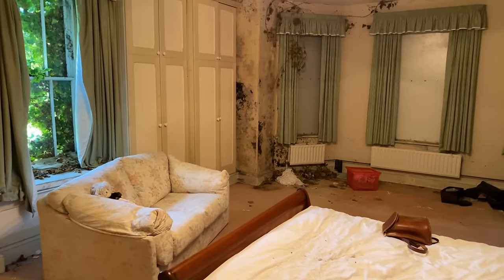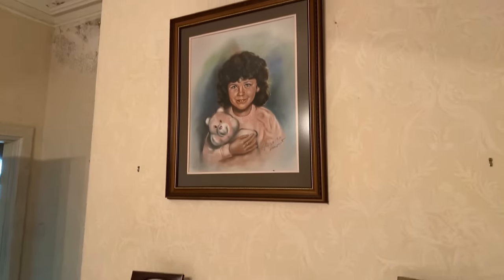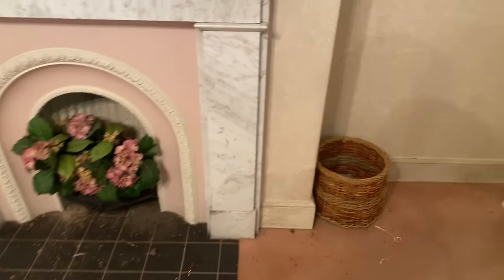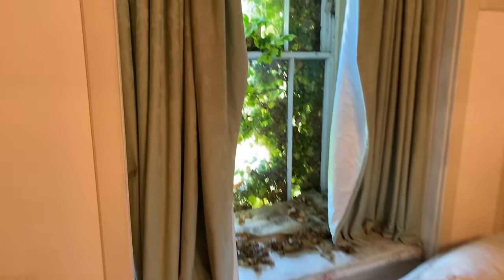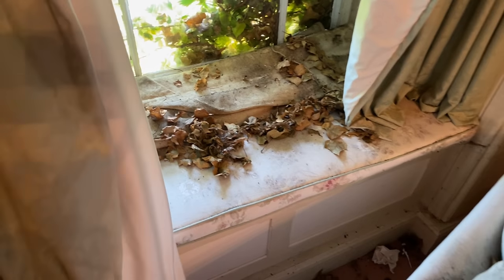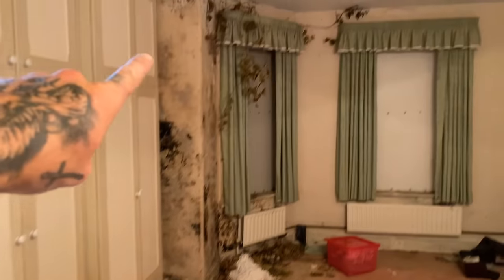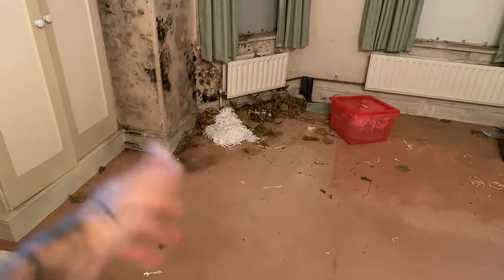Wow, okay, so this must have been the master bedroom. And again, we've got some photos on the fireplace here. There's a portrait just up on the wall there. We've got a white company bag down there, obviously when I've done some shopping. If you take a look at this window here, look, you can see the ivy has actually started to take control and it's actually growing inside the house. And again, up in this corner here, you can see where the ivy's grown through and it's died and dropped on the floor, but it's still there.